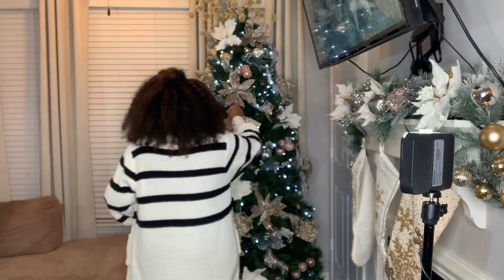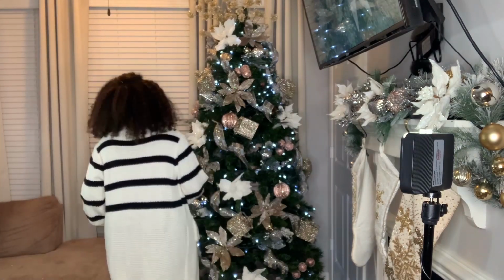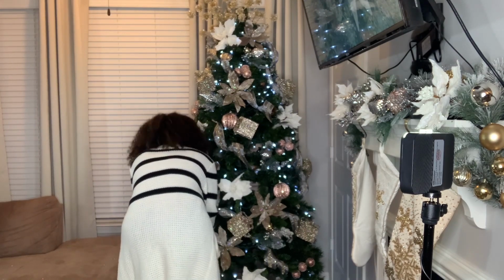Now I'm going to place different ornaments that I've picked up over the years throughout the tree. They're in different shapes and sizes, and I think I have a few picks that I added too. But they just help fill up the tree.